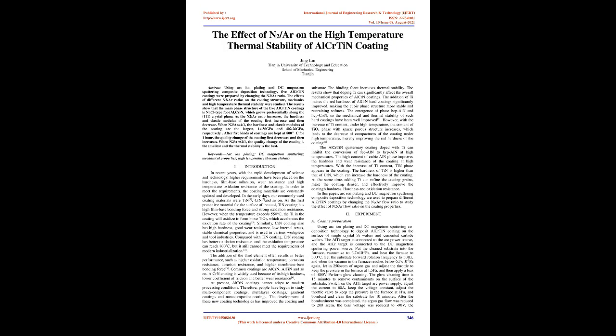The effect of N2/Ar on the high-temperature thermal stability of AlCrTiN coating. Abstract: using arc ion plating and DC magnetron sputtering composite deposition technology, 5 AlCrTiN coatings were prepared by changing the N2/Ar ratio. The effects of different N2/Ar ratios on the coating structure, mechanics, and high-temperature thermal stability were studied.